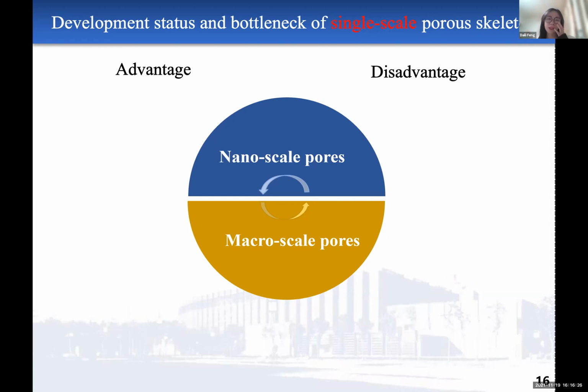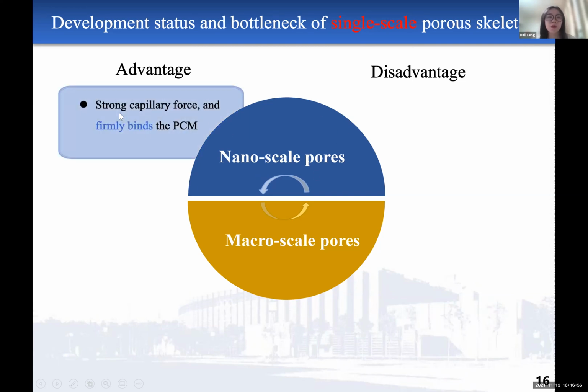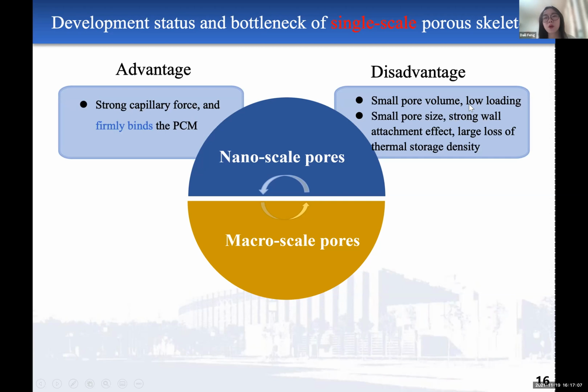So, a short summary: our previous work mainly focused on a single-scaled nanopore skeleton packed with phase change materials. Though we have realized better performance, such as FDU does, it still could not realize a significant increase, just because single-scaled pores have limitations on the improvement. For example, the nanoscale pores could supply a strong capillary force and bond the PCM firmly within the pores, but the too small pore volume results in a very low loading of the PCM and also causes a very strong attachment effect that results in the loss of thermal storage density.